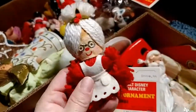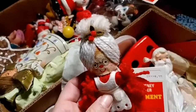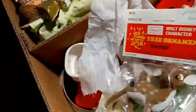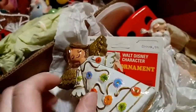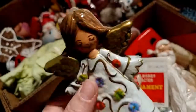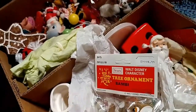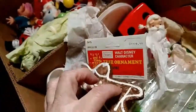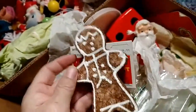There's another yarn goodie. She is precious. Martha Claus. That works for me. And this is a little kitsch, plasticky, so cute. Made in Mexico. Sweet, sweet. Just some kind of little styrofoam gingerbread man.